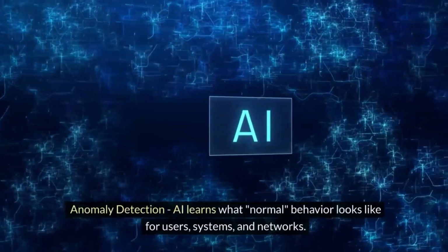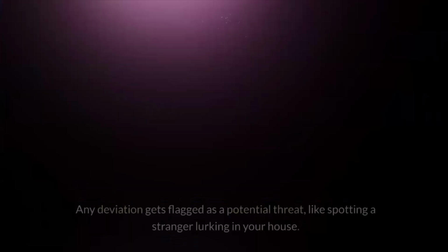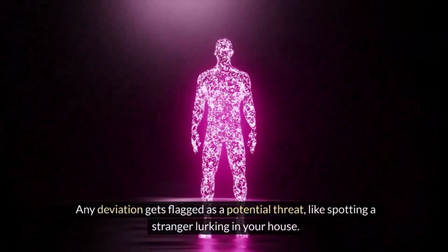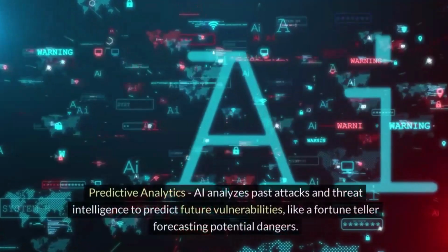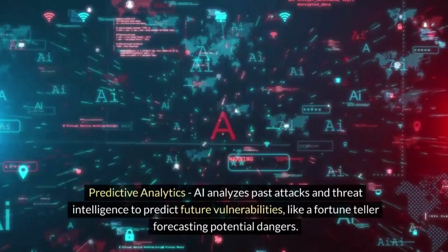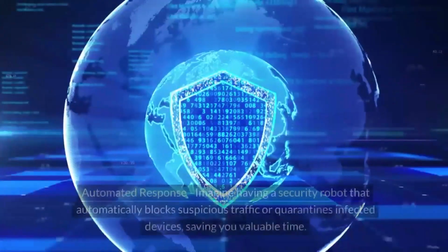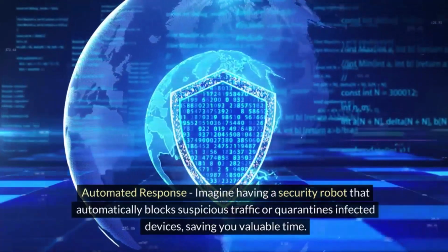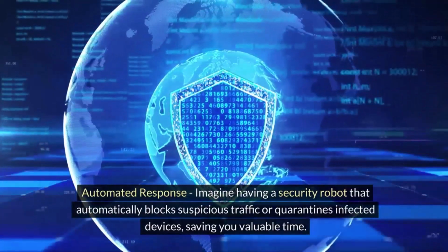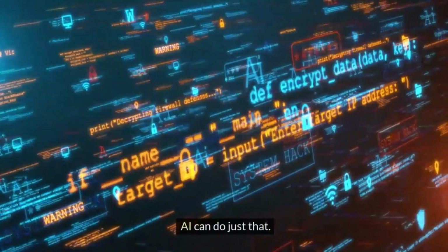Anomaly detection. AI learns what normal behavior looks like for users, systems, and networks. Any deviation gets flagged as a potential threat, like spotting a stranger lurking in your house. Predictive analytics. AI analyzes past attacks and threat intelligence to predict future vulnerabilities, like a fortune teller forecasting potential dangers. Automated response. Imagine having a security robot that automatically blocks suspicious traffic or quarantines infected devices, saving you valuable time. AI can do just that.